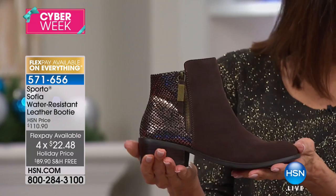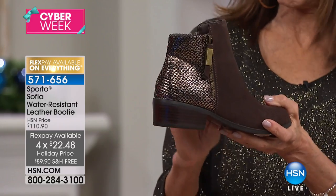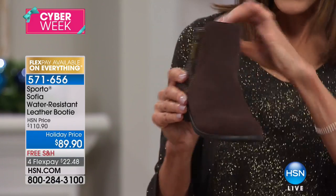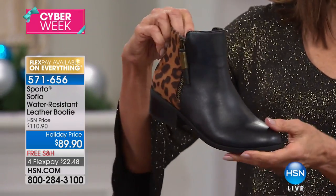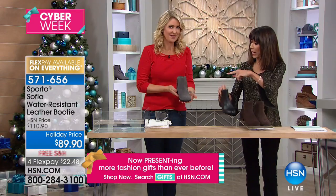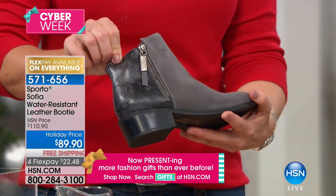So the one that you're looking at right here, this is this beautiful rose gold. Isn't that beautiful? Oh, that lizard pattern. Stunning, isn't it? And a suede front. The next one is the one that I'm wearing, which is leather, and that is your black with the leopard. And then finally, Cindy has the last one, which is the gray with this beautiful darker gray snake pattern. Isn't that gorgeous?